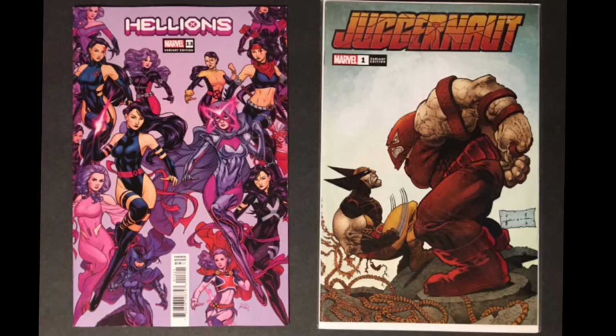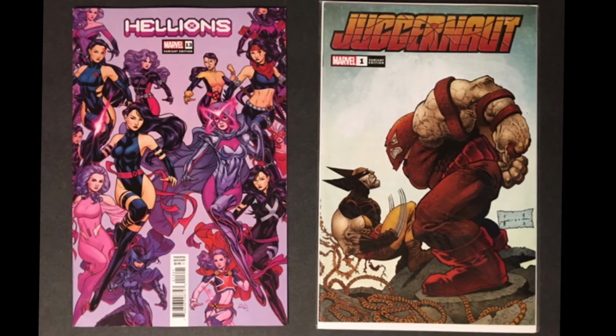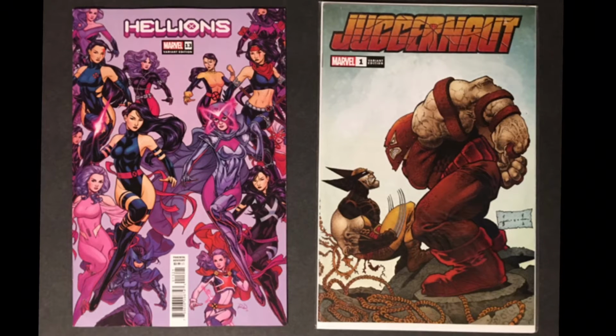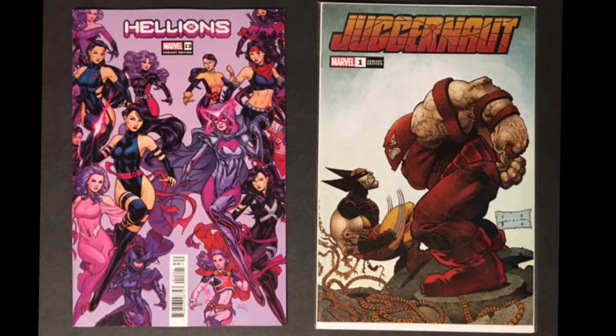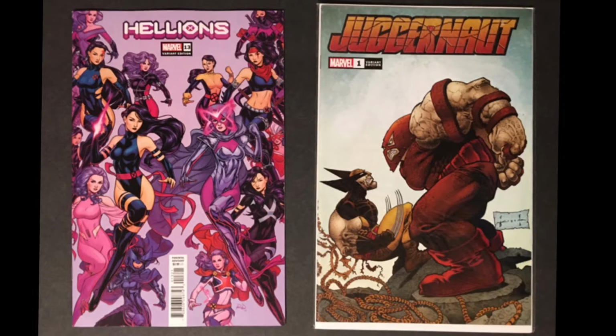And Sean, again, the proprietor of my LCS, Fat Moose Comics, knowing that I love Sam Keith, knowing that I love Wolverine, put aside that sweet Juggernaut Sam Keith cover for me. Really great. It kind of reminds me of his time back on Marvel Comics Presents and also on the Max.